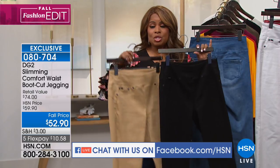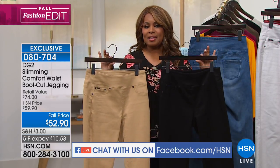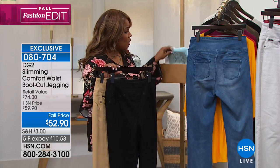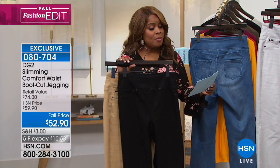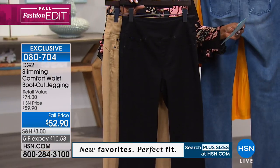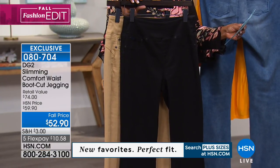In the meantime, please don't forget petite length, average length, and talls. I didn't memorize them, so let me quickly get my cheat sheet out to let you know. The petite inseam is 29.5, the average is 31.5, and then the tall is 33.5.